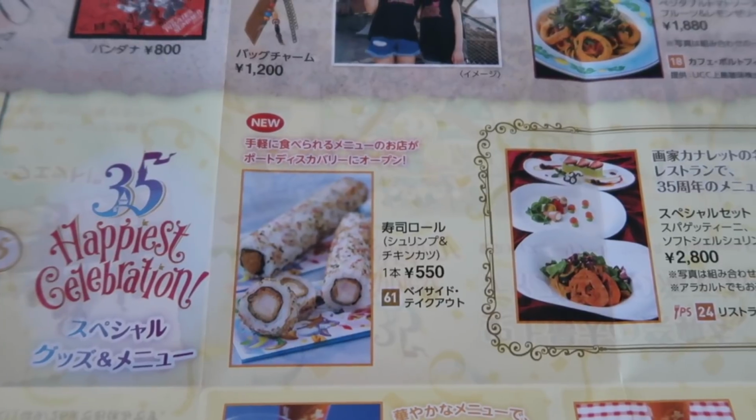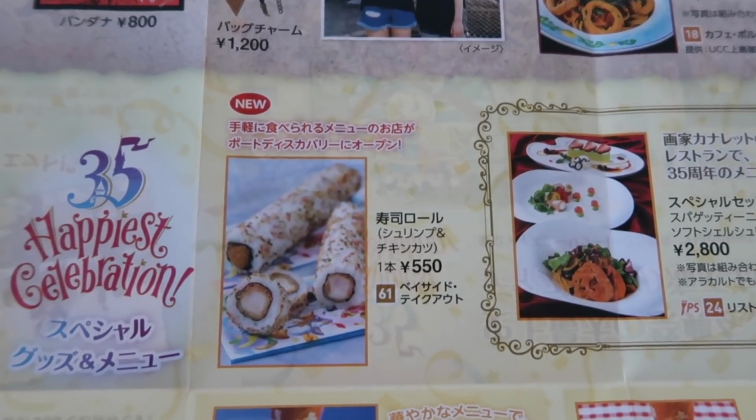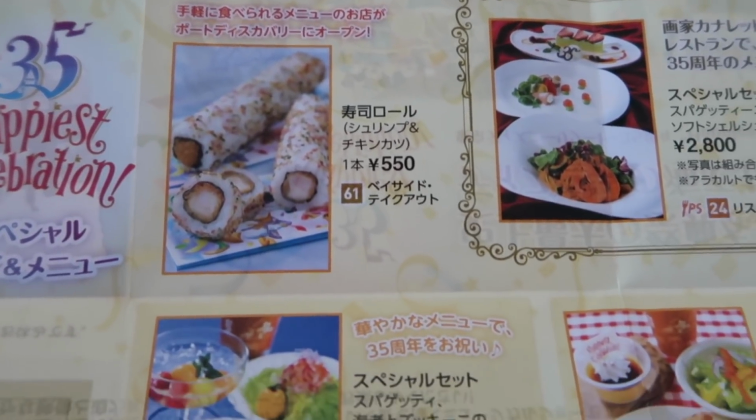This is a sushi roll, and it has shrimp and chicken katsu. And chicken katsu is deep fried breaded chicken. That looks really nice. I haven't had that yet. I need to go try that out.